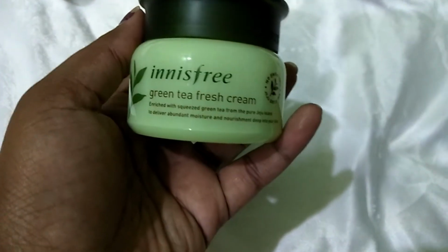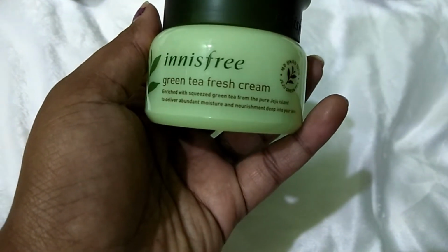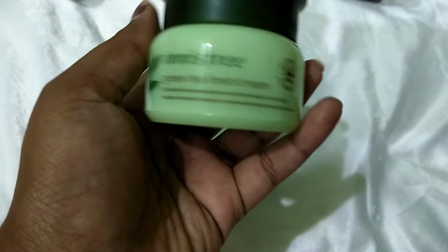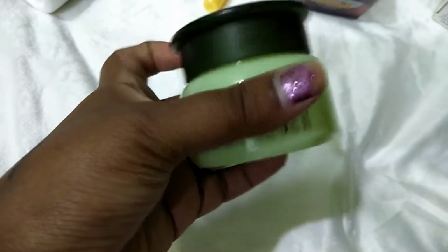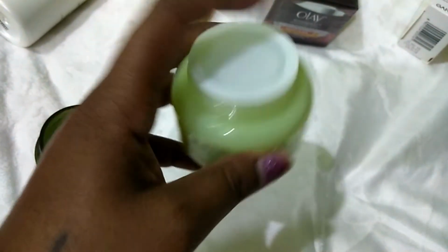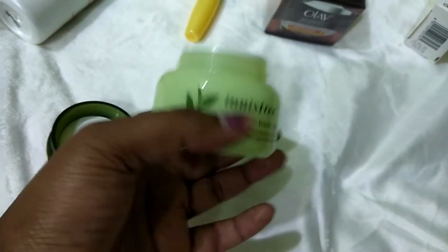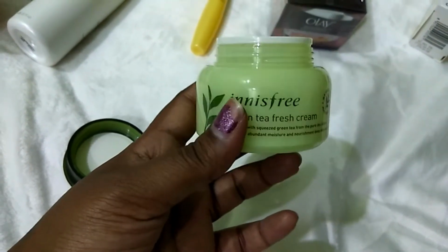So this is the green tea fresh cream, which is enriched with squeezed green tea from the pure Jeju island to deliver abundant moisture and nourishment into your skin. They also had this offer: if you buy some 900 rupees from Innisfree, you get some kit free. I'll show those kits. It's actually sealed, so I don't want to open it, but the packaging is really pretty. So this is the green tea fresh cream that I've got.